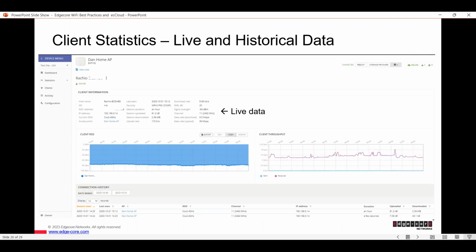Here's now the live and historical data of a client. This is an individual client you can look at on EC Cloud. This is my example, my home, where I have my water sprinkler controller, and it's connected. You can see the signal strength history, which is kind of nice. It's been pretty stable. Not the greatest signal, but it doesn't need to be.